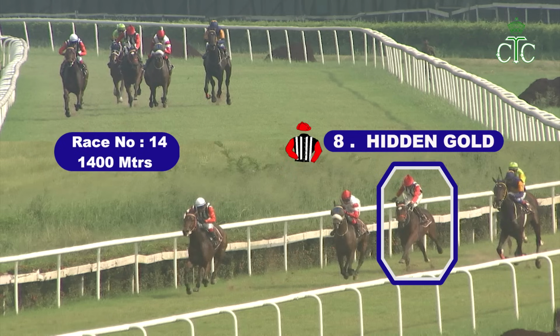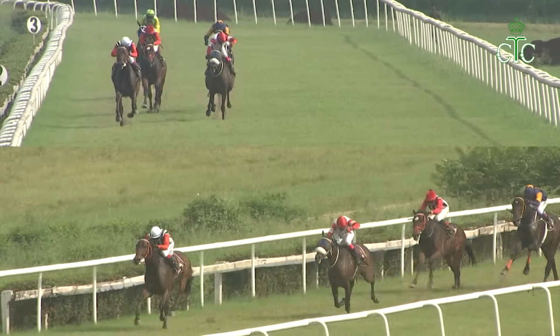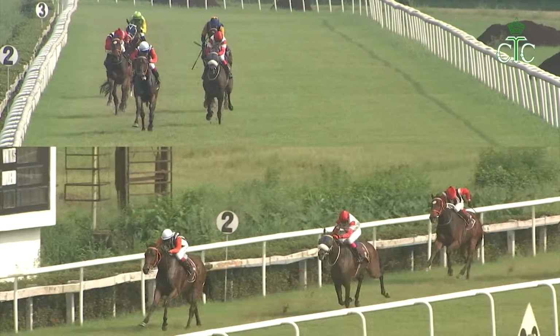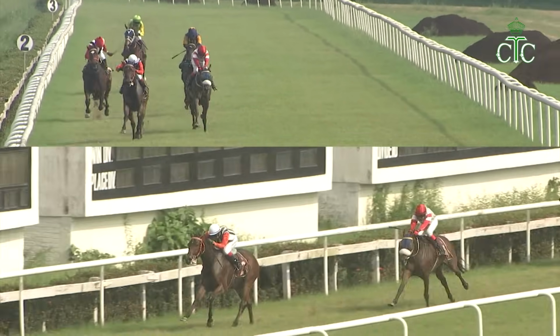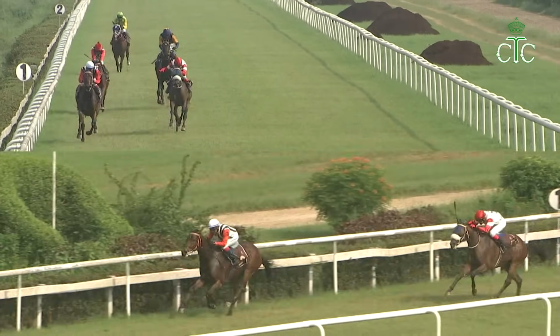Number 8 is Hidden Gold. Hidden Gold has had a couple of starts this season. In race number 10, it finished on 4th behind True Marshall. In race number 14, it again finished behind True Marshall, but this time 3rd over 1400 meters. It was in 5th spot, then made some gradual improvement and finished on 3rd in that race.